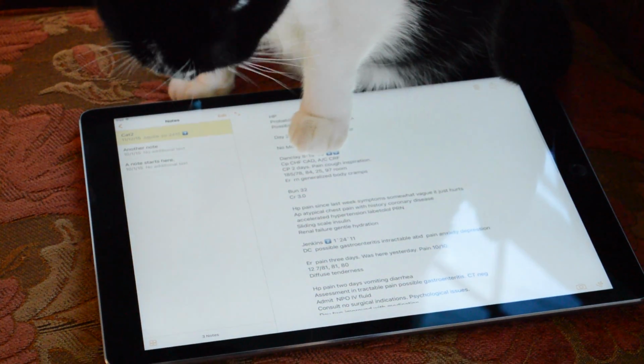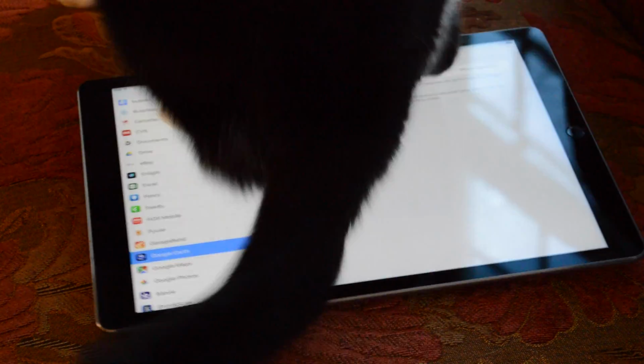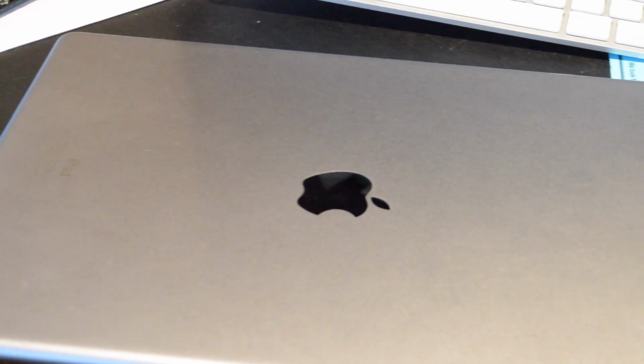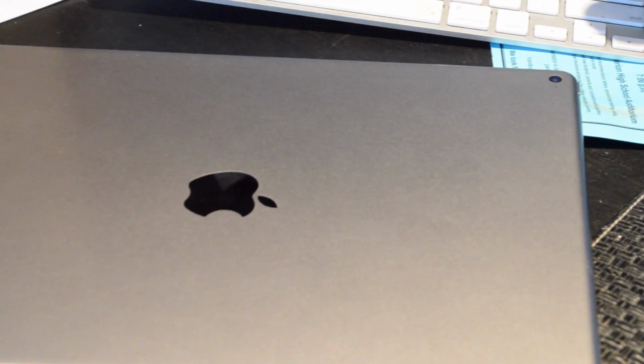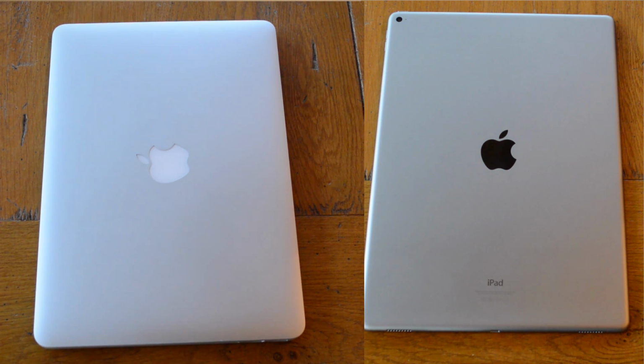So what you really need to be thinking about when you're choosing between the two of them is, do you want a more simplified user experience, or do you want your full desktop operating system? That's the really big deciding factor between these two devices. Now, how about compared to a laptop? Well, the iPad Pro over here, and the laptop over here, you can see that compared to a 13-inch MacBook Pro, the length and width of the iPad Pro is almost spec for spec.